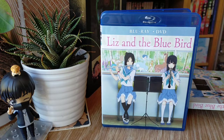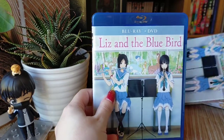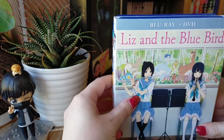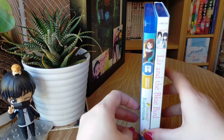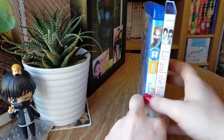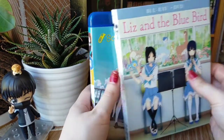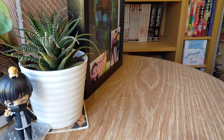But yeah, happy to have both this and the first season on standard Blu-ray now. I think last month I picked up the final film, which is kind of the third part to this series and the last part. So yeah, hoping that there will be an option for season 2 that is less ridiculous than the current option.